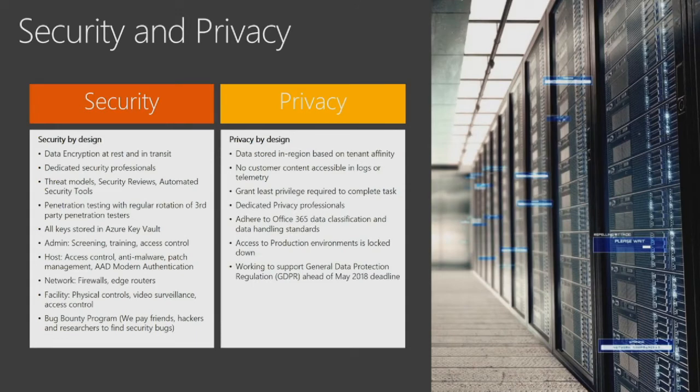Lastly, a big thing we also do is that Microsoft Teams participates in the bug bounty program. So researchers and hackers who find any security bugs, we actually pay them money. I think it's up to like $15,000 for finding security bugs. We look at it as multiple layers of security, and it's something you just continue to evolve. It's obviously crucial for anyone to trust us with putting their corporate data into our system, so it's something we take very, very seriously.